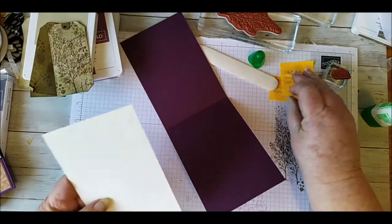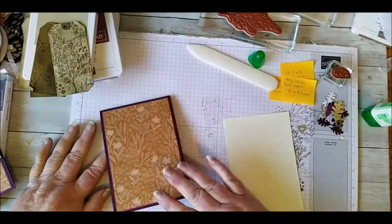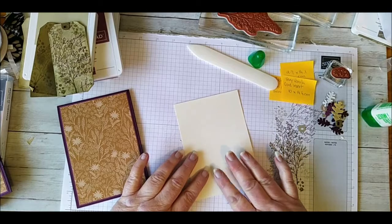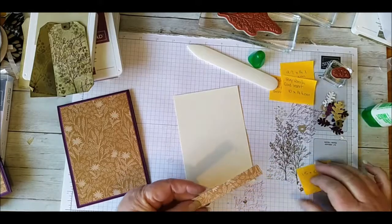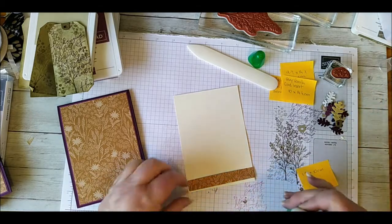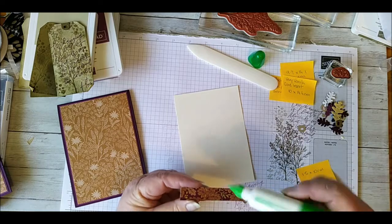So we're going to take our, so that's our card front there all done. We're going to take our insert for our card there, which is a 10 by 14.4, and we're going to add that strip of Designer Series paper to the bottom of it. Again, I'm just looking, making sure that I've got it going in the same direction. This piece here probably really doesn't matter that much, but if you had a piece with the flower heads on it, you might want to do that.